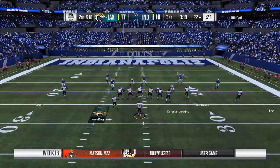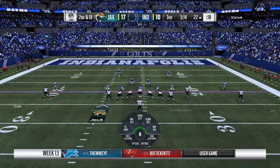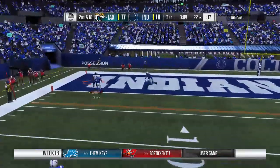But you take a big sack, it could push you out of range, and that's why defenses get a little more aggressive in this situation. They're almost conceding the 3 points. They want to push you back and try and take you out of that.